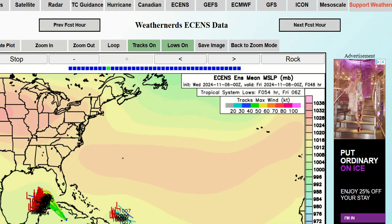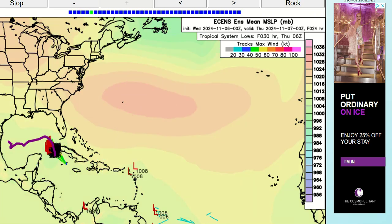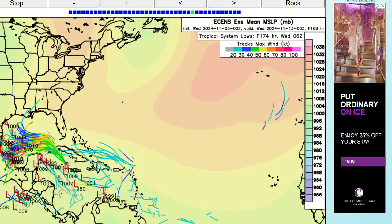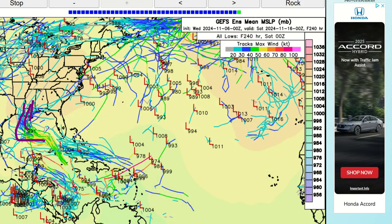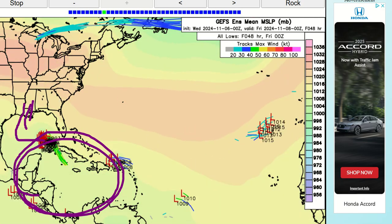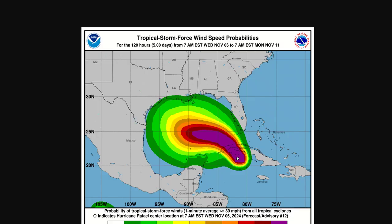Now, these are the European ensembles. Most of them take the system into the Gulf and kind of mill it around. But note what happens here in the Caribbean in the longer range. This is somewhere around the 16th. Another storm on the European coming in the Western Caribbean, another hurricane. The GFS model, same thing. It takes our system into the Gulf Coast as a very weak tropical storm. But notice what happens here. We get another system developing in the Western Caribbean sometime in mid November. So the hurricane season ain't over yet. We could still see another system, maybe even another powerful system in the Caribbean this late in the season. That's where you look.